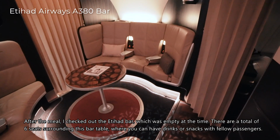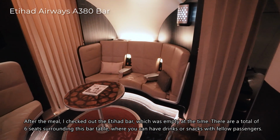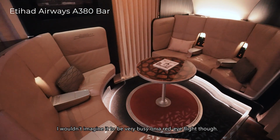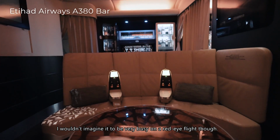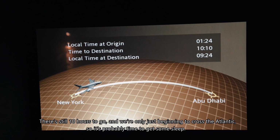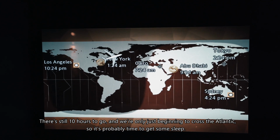After the meal, I checked out the Etihad bar, which was empty at the time. There are a total of 6 seats surrounding this bar table, where you can have drinks or snacks with fellow passengers. I wouldn't imagine it to be very busy on a red-eye flight though. There's still 10 hours to go, and we're only just beginning to cross the Atlantic, so it's probably time to get some sleep.